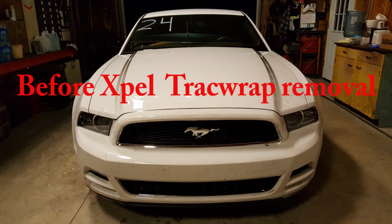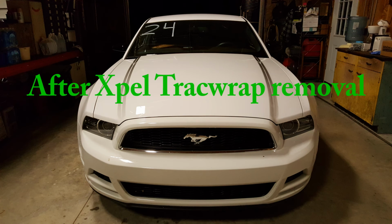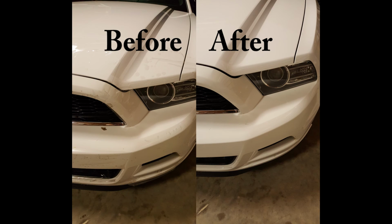But I want to give a quick shout out to Mike Cardenas at Sweet Cars in Fort Wayne. He hooked me up with some track wrap, so it made cleanup really easy after those 300 miles of driving on the track when we got home. It was just a simple matter of ripping off the track wrap, and my car was protected from bugs and stone chips. So thanks again, Mike.